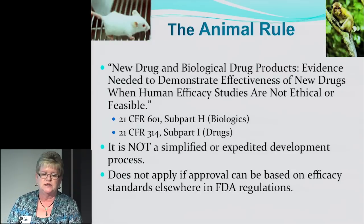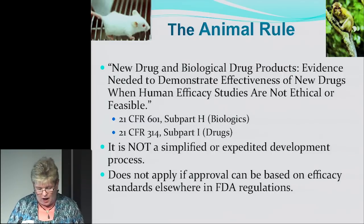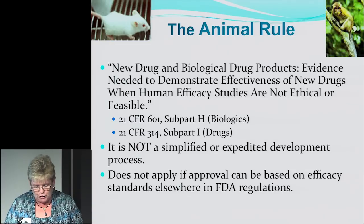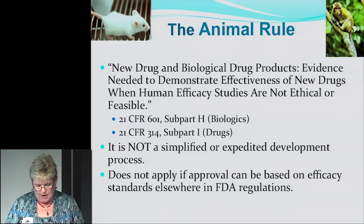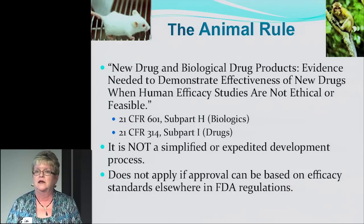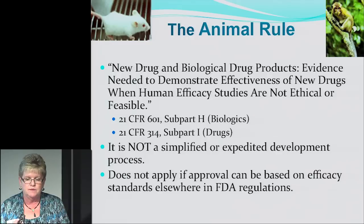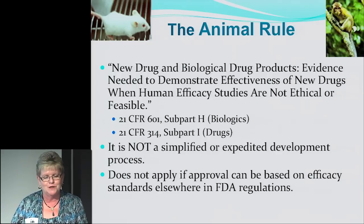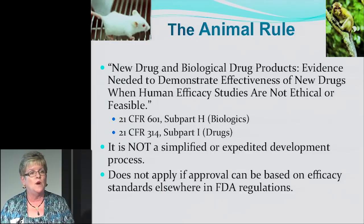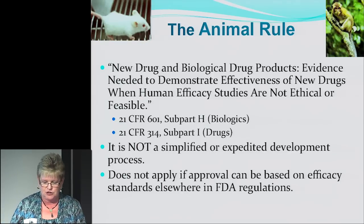The animal rule is found in 21 CFR 601 subpart H for biologics and 21 CFR 314 subpart I for drugs. It provides a regulatory mechanism to approve drugs and license biologics when human studies are not ethical or feasible. The animal rule is not a simplified or expedited route to develop products. In fact, we have found that approval under the animal rule, which can only be used when there is no other option, takes longer than everyone thought it would when it was first formed. The animal rule cannot be applied, as I just mentioned, when approval can be based on efficacy standards described anywhere else in FDA regulations.